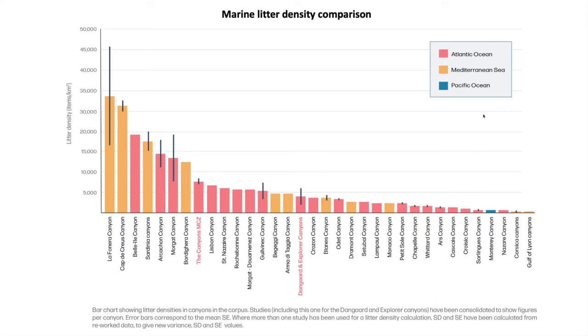And there was one previous study, from a 2007 survey of the canyons from this survey area, that was published in Pham et al. from 2014. That was from the 2007 survey, which is why I also have in red the Dangarde and Explorer canyons. So when I combined the data with the previous survey, it gave a litter density of around 3,800. It was because that previous survey had recorded a lot less litter than this 2017 survey.